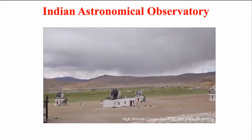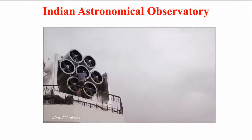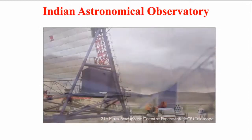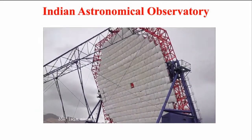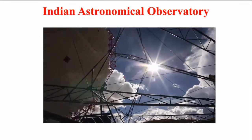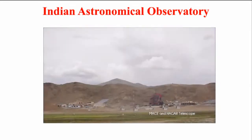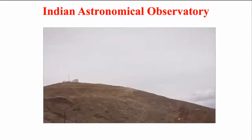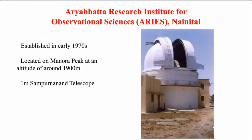This is the HAGAR array for the gamma ray at the base. And you can now see the Major Atmospheric Cherenkov Experiment MACE telescope, which is a combination of 356 one square meter metal mirrors. And it has a photomultiplier imaging camera at its focus. And this is currently being installed. This is a general view at the base and the mountaintop. Mountaintop is 4,500 meters, whereas the base is 4,200 meters.